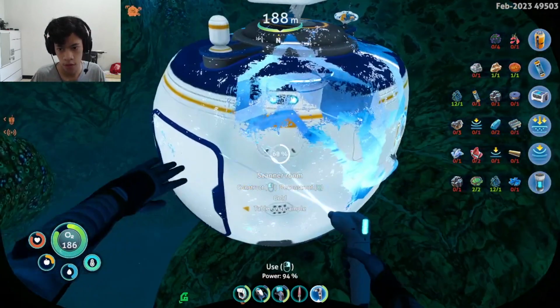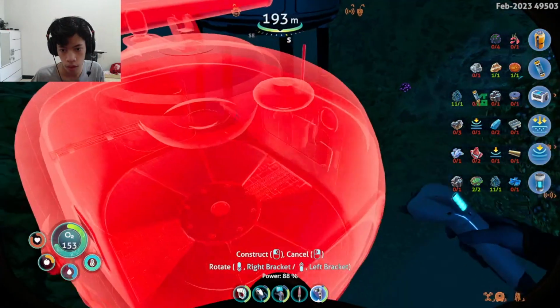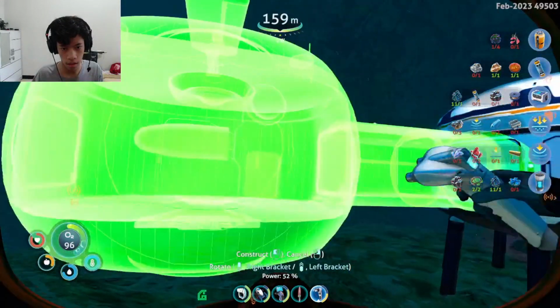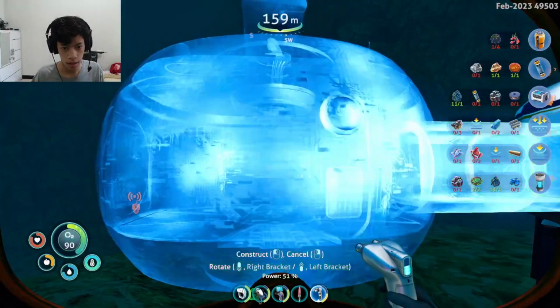What the heck? Okay, wrong placement. I need to find a better place. Why the heck can't I put the scanner room? Idiot! My god! Finally found the place! That's it! Ta-da!